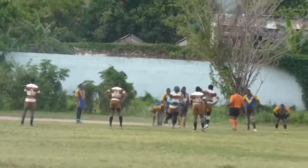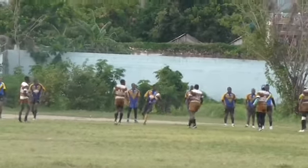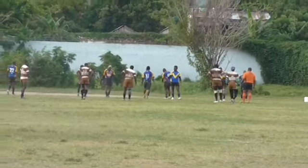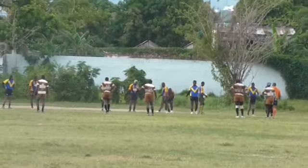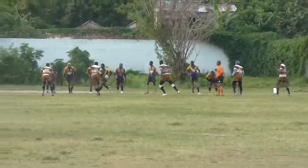Yes, marching all the way up to the Vauxhall try line there, but good defense here by Vauxhall kept them out. So it's an interestingly poised game at 16-8 at this stage. So let's see, Berger, if you can get out there and change the fortunes of your team. Thank you.